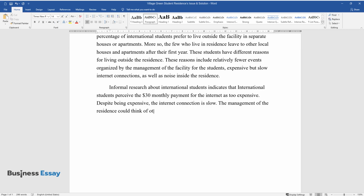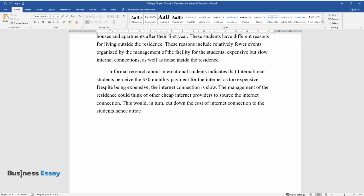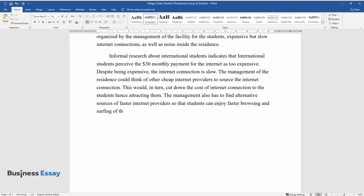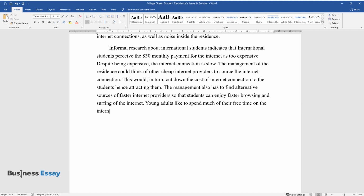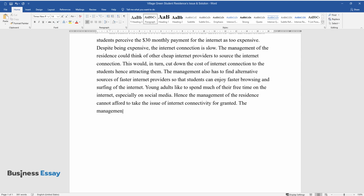The management of the residence could think of other cheap internet providers to source the internet connection. This would, in turn, cut down the cost of internet connection to the students, hence attracting them. The management also has to find alternative sources of faster internet providers so that students can enjoy faster browsing and surfing of the internet. Young adults like to spend much of their free time on the internet, especially on social media. Hence the management of the residence cannot afford to take the issue of internet connectivity for granted.